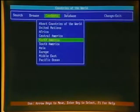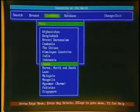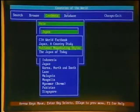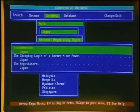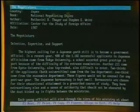Okay, so suppose I want to know something about Japan. I'm concerned about how to deal with the Japanese. Good, let's go to Asia and bring up Japan. This is useful for several markets. Let's look at what the business person might look at this for. National negotiating styles. We've got it for many countries. And here's a section on Japan. The highest calling for a Japanese youth still is to become a government official.